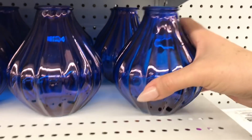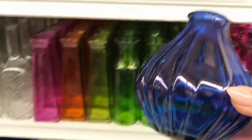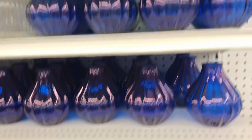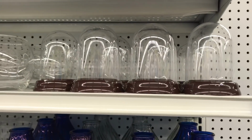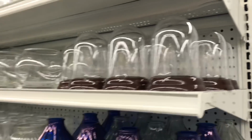I'm really impressed with Dollar Tree lately with their blues. This is a different blue than the other, but it's really pretty. The domes have not sold out. I don't know if anyone's seen them, but they're up high, so they're just sitting here. I bought one last time.